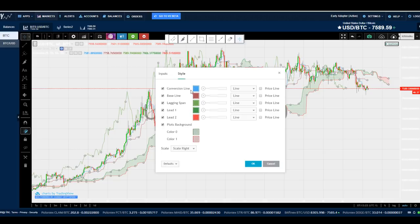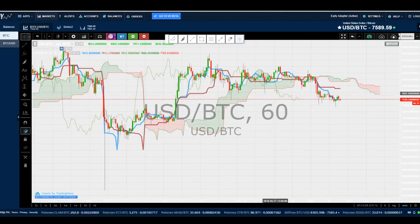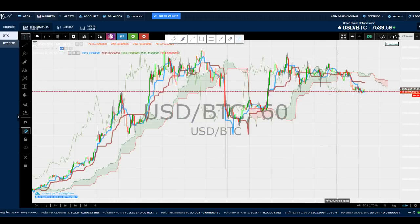I also want to thicken up the conversion line here so we can see it, and the baseline, so we can see them and pay attention to where that actually crosses over. So when we have this crossover and all of these things confirming, it's just another stitch in the fabric that shows that, for me, it looks like this is going to be continuing down from here.